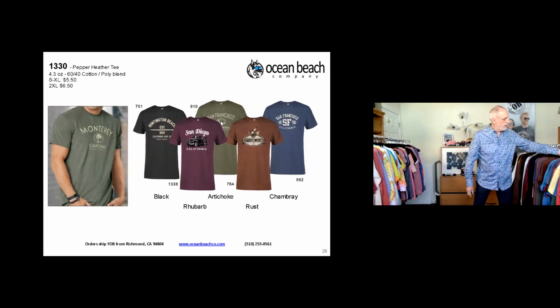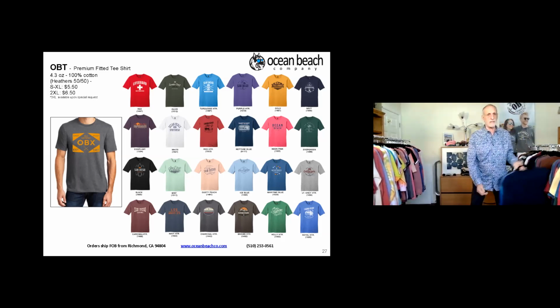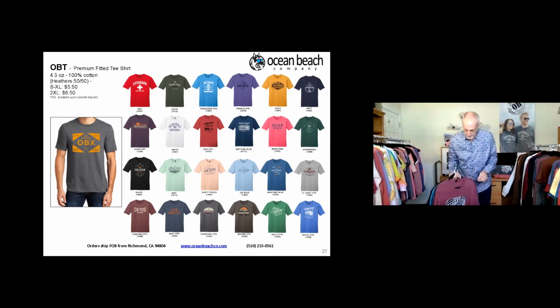Next one is our OBT. The OBT is our 4.3 ounce, 100% cotton, premium young men's cut t-shirt, and it's the super soft ring spun cotton. It comes in the Heather Stories, and then it also comes in a big color palette. As you can see, there's 24 different colors offered on your screen.